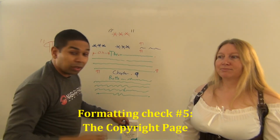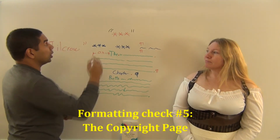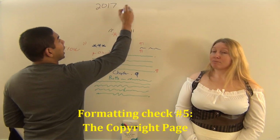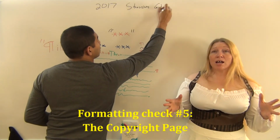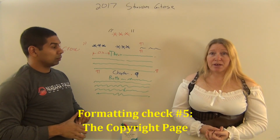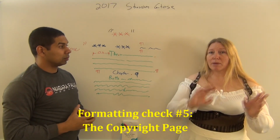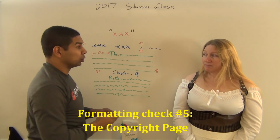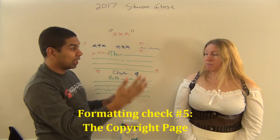So the two things a copyright page has to have on it really is the year, so 2017, and then your name. There are lots and lots of different templates for this. If you just look up copyright page for a book, there will be all kinds of things that show you different ways to do it and how to format it. The third thing is the name of your book. So just put name of book, copyrighted year by your name, and that should be good enough.